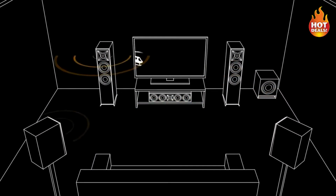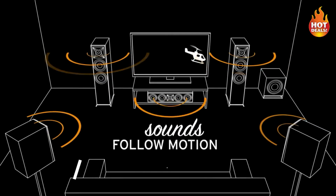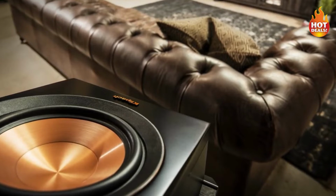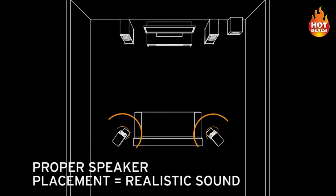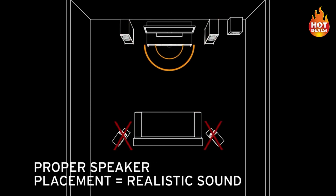As you watch a movie, the sounds move from speaker to speaker following any movement on the screen. Putting the right speakers in the right places is important. That's the key to a powerful, accurate home theater setup. Simply put, if a sound is supposed to occur beside or behind you, it doesn't sound realistic if it comes from the front. Same for dialogue. If it comes from behind you when you watch the screen, that just doesn't make sense.